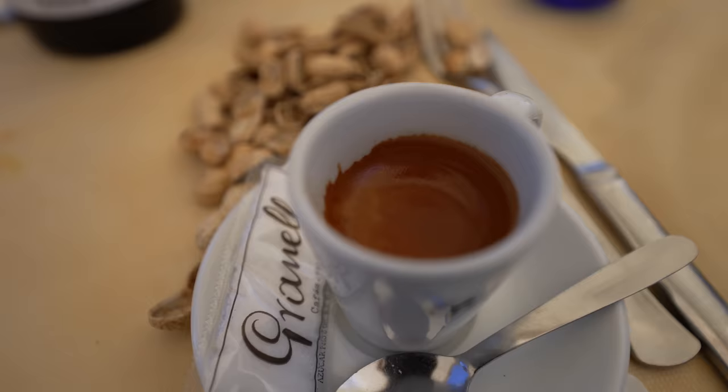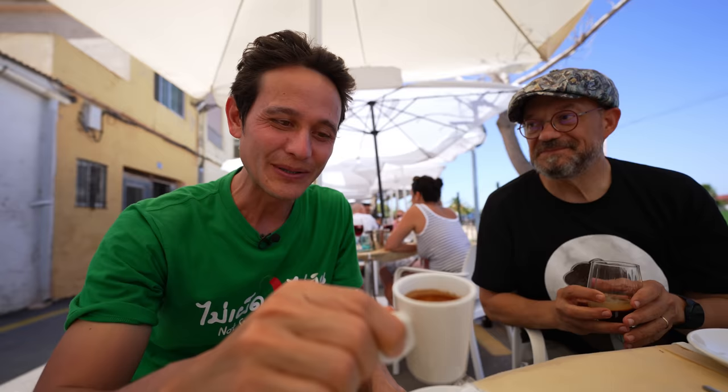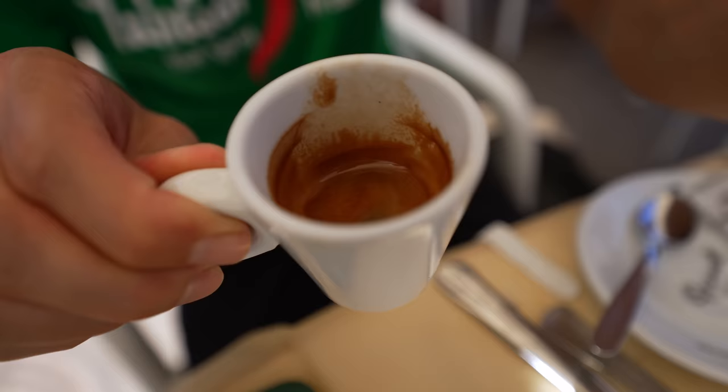The after meal relaxation in Spain, they have it down to a science. We're having coffee, we're eating peanuts. Salud. Yeah. It's just immobile after a meal.